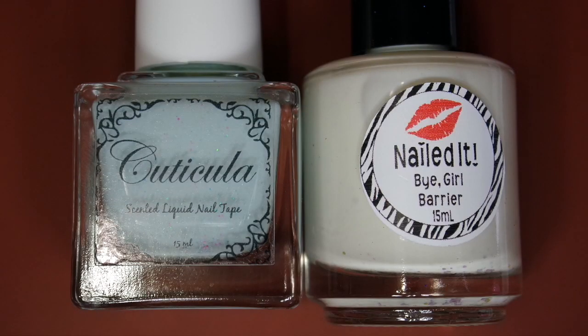And now more into the nail care and the latexes. As you see, I have a Cuticula and a Nail It liquid latex, and I was really looking at their liquid latexes for a long time. However, every time when I put them in my cart, the shipping was really high for my liking, so I always kind of skipped getting them.